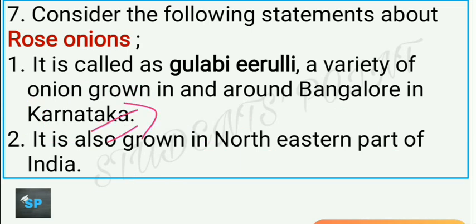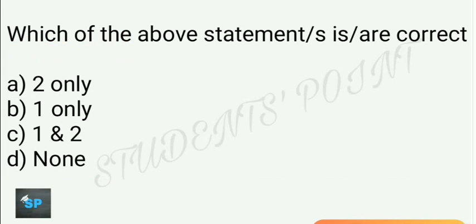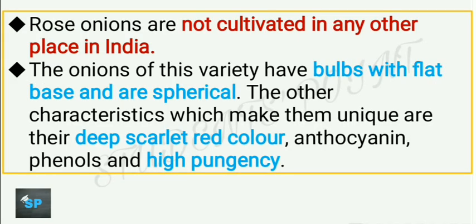There might be some cases where an individual in its personal capacity for private consumption might be using some technology to grow this kind of roses. However, it is not grown on large scale in any other part of the country. It is only grown in Bangalore in Karnataka. So here both of these statements are not correct. Only first is correct. So B is the right answer. And rose onions are not cultivated in any other place in India.